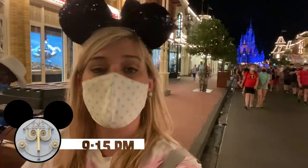Well, friends, we set out to have the perfect day at Magic Kingdom, and I think we did just that. 13 attractions, some classics, some underrated, some delicious eats and treats. We got ourselves some new ears. It was a really fabulous day, and I hope you had fun following along and learned some helpful tips for when you're coming to the Magic Kingdom.